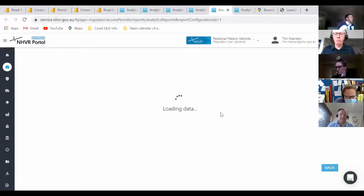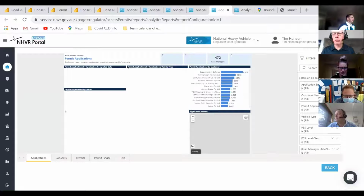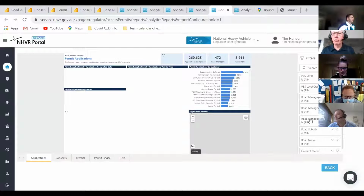Sometimes because I'm on the home internet, it just needs to go into a different view, but we can sort that out quick. So I'll just go down here, road manager name. Again, this is the filtering that I need to do because my view covers all the road managers, but you won't need to do that when it gets to yours.